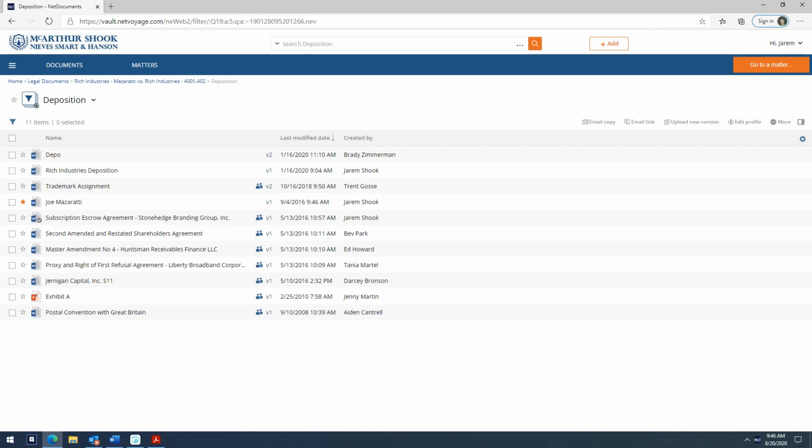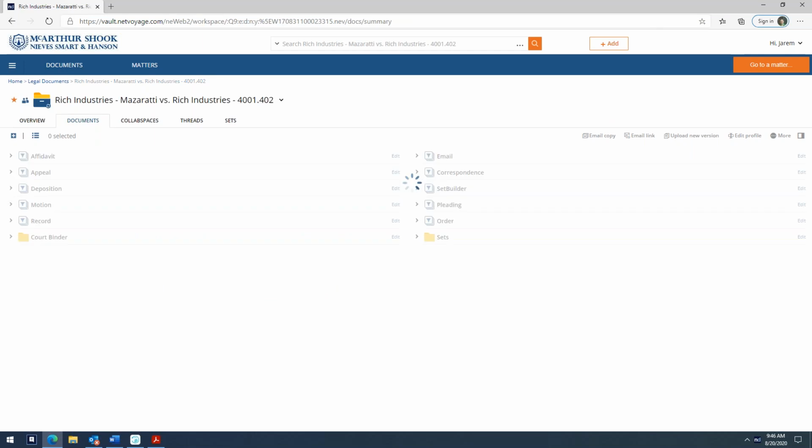Now, this is browser-based, so if I want to go back to where I was before, I can always click the back arrow on the top, or you will always see the name of the matter when you're in a folder or in a doc type. And if you click on it, it'll take you back to the workspace. I call it the workspace homepage.